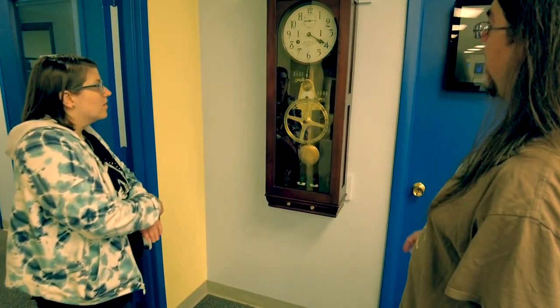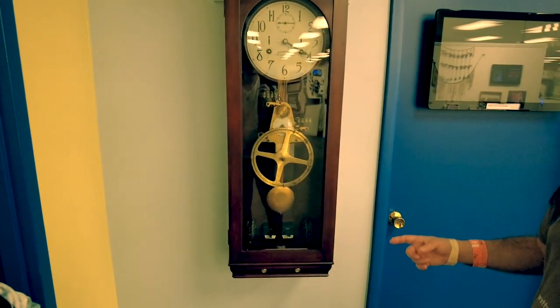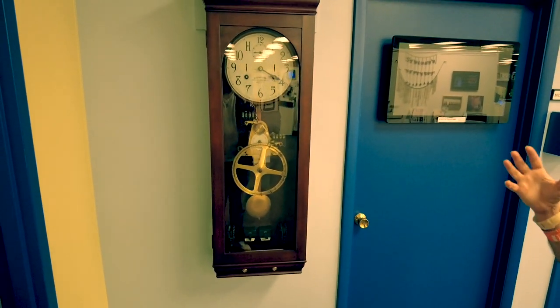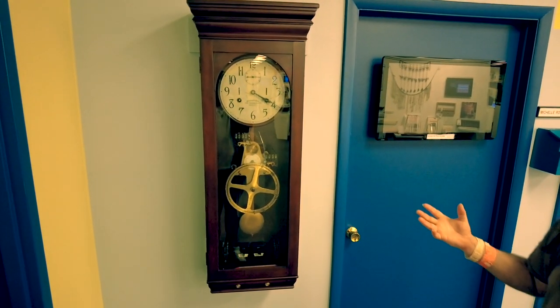So this clock is a master clock. And it controls clocks. Like, in school, did you ever look up at the clocks, and every once in a while when the time was wrong, they'd move the arms automatically and correct themselves? This is one of those correctional clocks. Oh, okay. So this is the clock that keeps the definitive time.